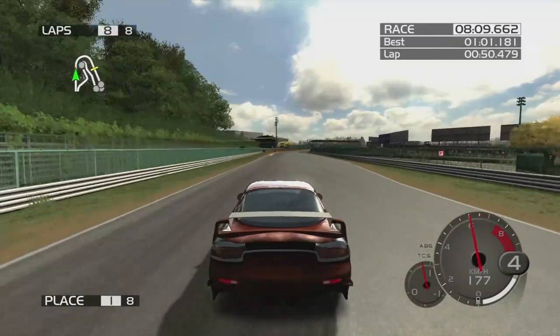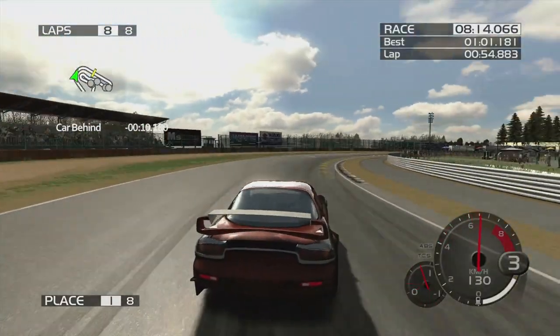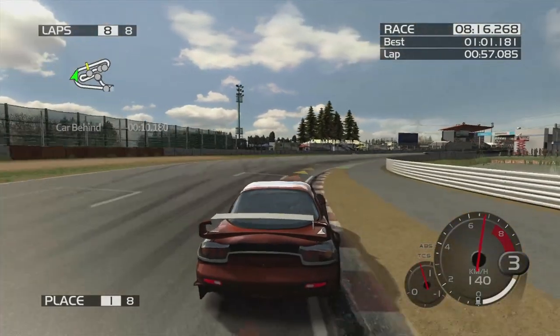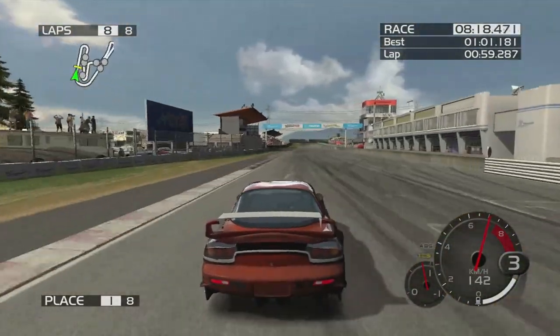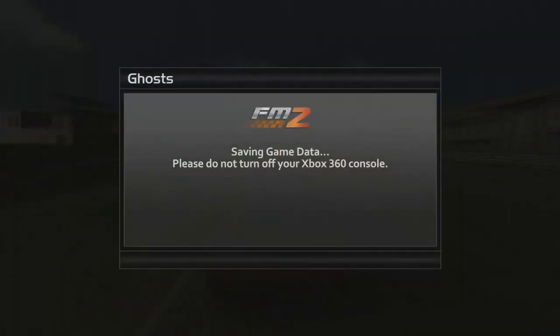Here we go, coming up to the final corner. Slam on those brakes. And there we go, across the line. And we got the win.